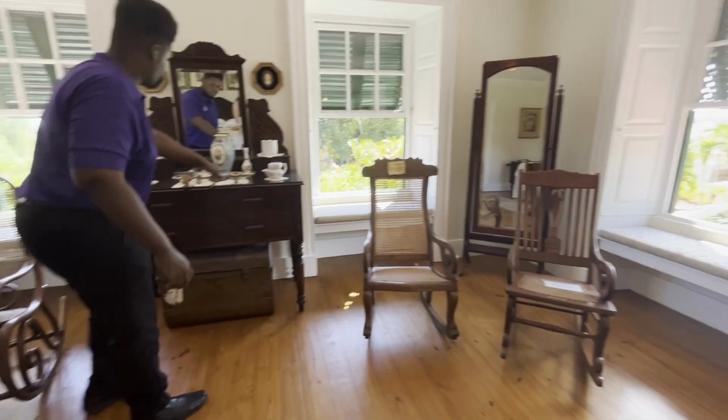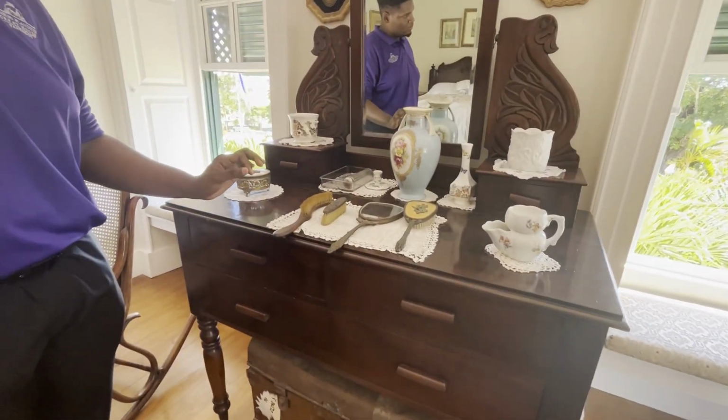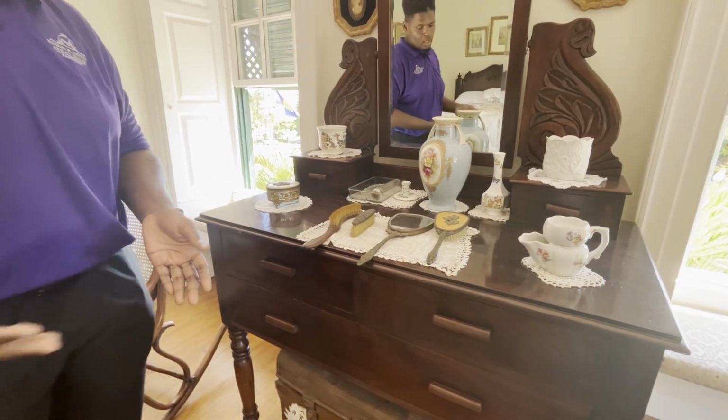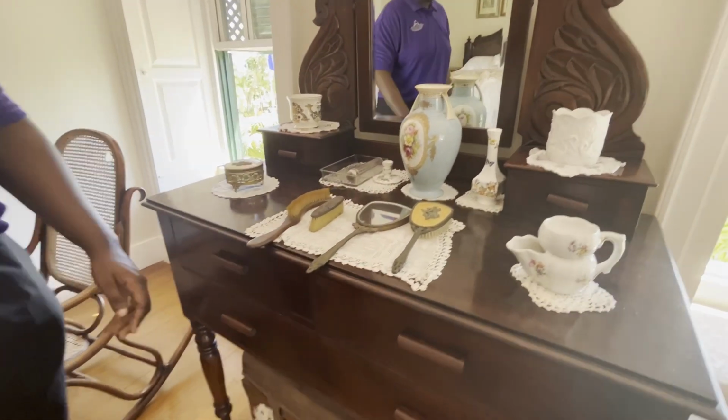Here we have a hairbrush, a mirror, and this brush we're still uncertain of the use of, but two ideas are that it was used either to clean the table after someone was eating, or to brush off their clothing, like a lint brush.